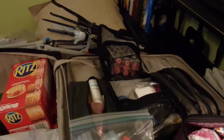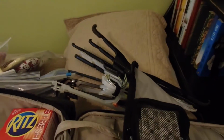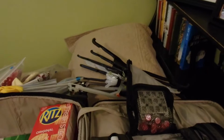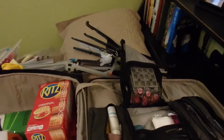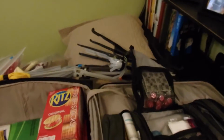The rest of what I've got here. Back here I've got some hangers. I'm going to take some extras along. I just save up the cheap ones that get thrown in with your clothes a lot, and when we travel I'll take them with us, and I usually just leave them wherever we're staying. That way, especially if there's space concerns on the way home, I don't have to worry about it.